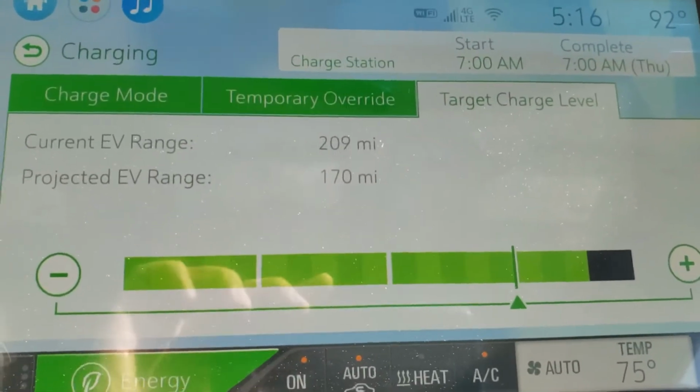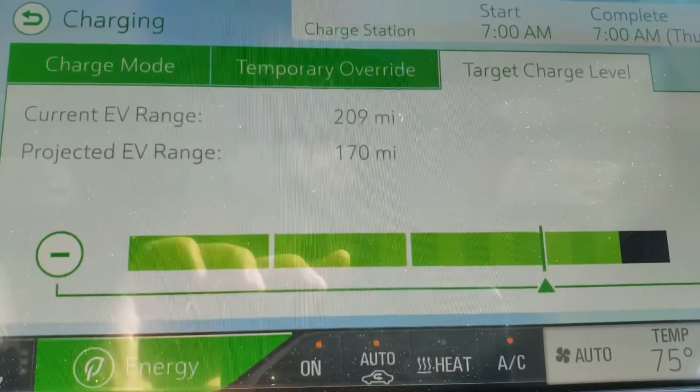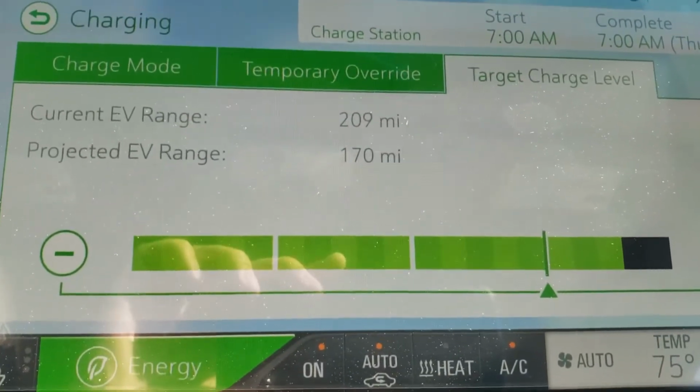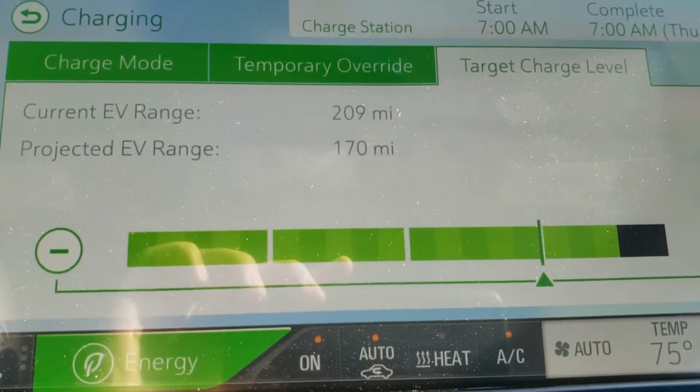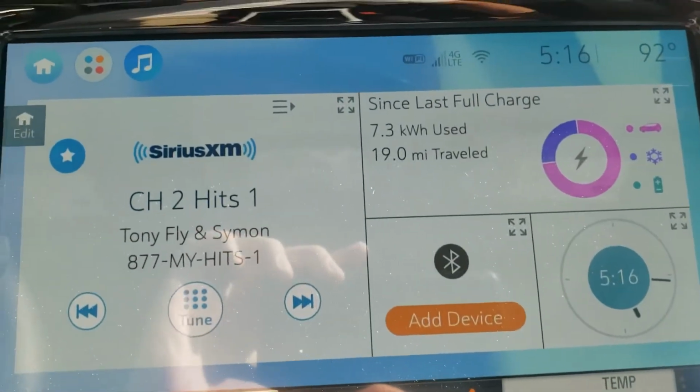But if you're like me or like most people and you drive 30, 40, 50 miles a day, maybe you don't want to charge it all the way. You'll spend less money on charging. You'll let the Bolt do most of the work. Really cool feature. So I'm going to bring this right back here to our little home page.